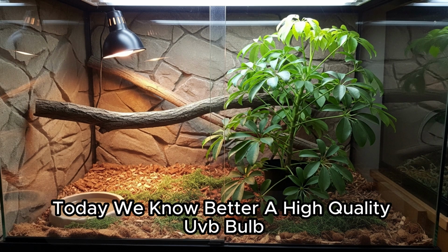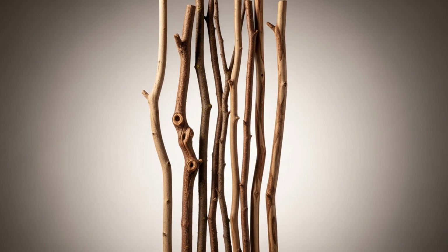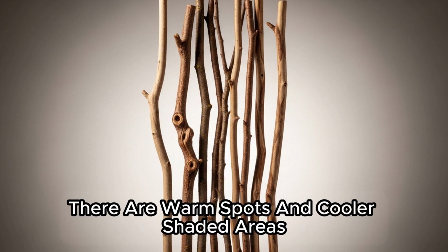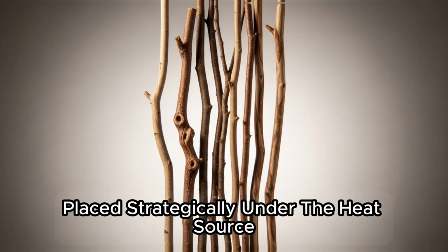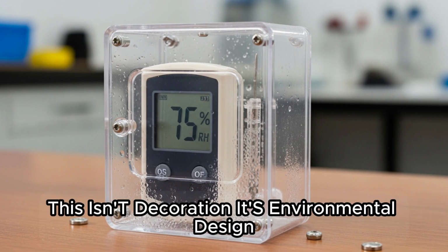Today, we know better. A high-quality UVB bulb combined with a basking light creates a thermal gradient. That gradient allows your chameleon to choose its comfort zone. In nature, temperature isn't uniform. There are warm spots and cooler shaded areas. Your enclosure must mimic that. One basking branch placed strategically under the heat source. Cooler zones below and behind foliage. This isn't decoration. It's environmental design.